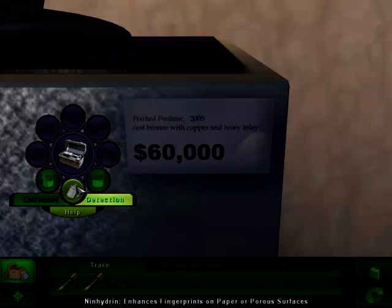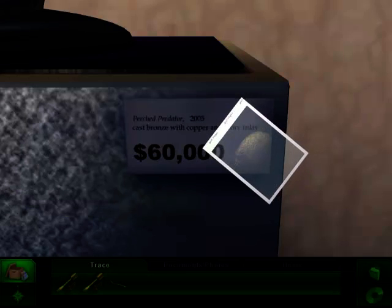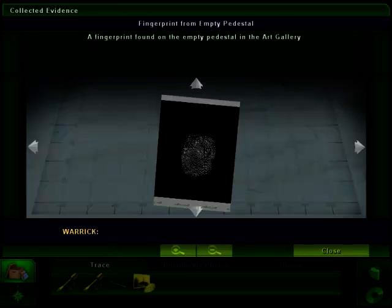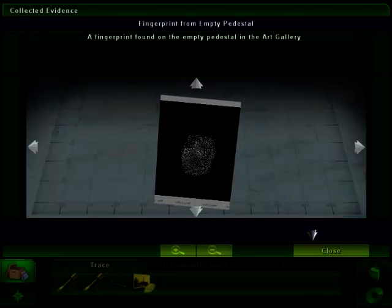Yeah, I've used this in Hydrin. I've used it quite a bit. Brush and powder, very messy. We'll get the fingerprints. Nice catch. Whoever bagged our bird may have left that print. I hate these puns so damn much.